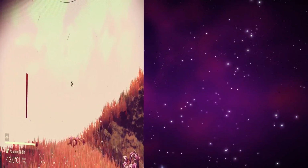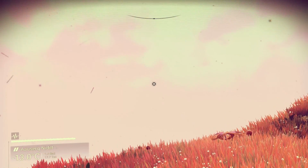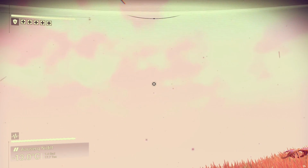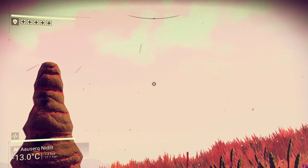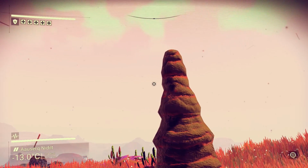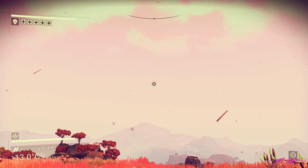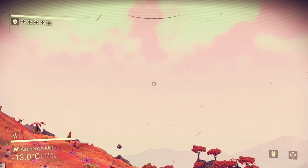No Man's Sky, a game I've really been looking forward to playing. This game was just released this past August by the indie developer and publisher Hello Games. It's a sci-fi space exploration survival type game. It's got some elements of trading, it's got some elements of combat, and it's definitely got some crafting elements as you try to improve your equipment, make new stuff as you survive and explore this vast universe.